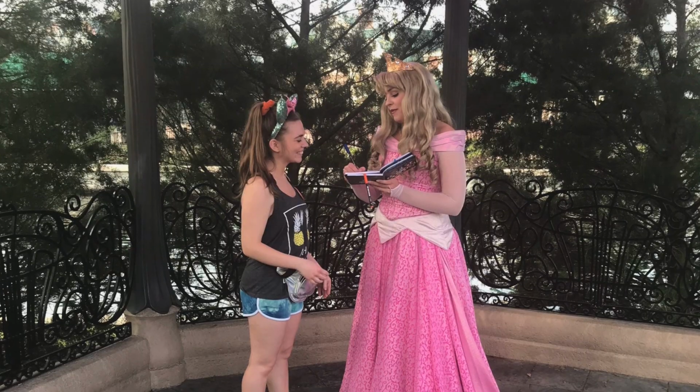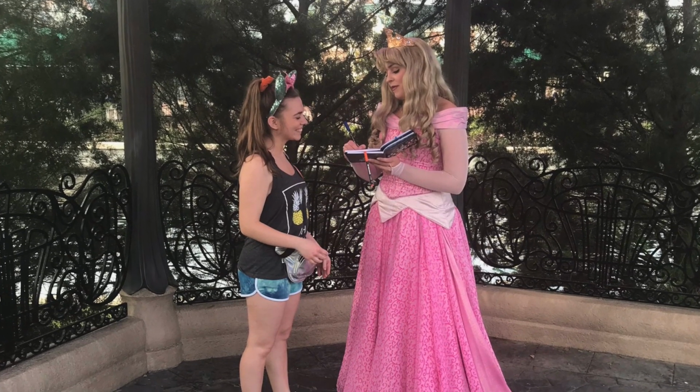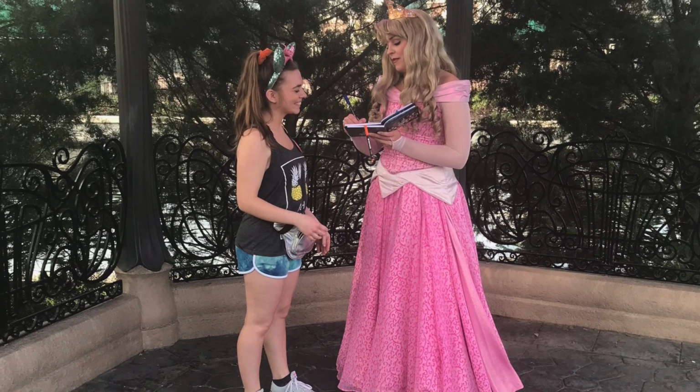And then with that, we got to meet my favorite princess, Princess Aurora, Sleeping Beauty. So she was in France. She has her gazebo there, and I was kind of speechless when I met her. I was taking pictures of Morgan because it was her favorite, so I wanted to get pictures of just her and Aurora at first. And Aurora was talking to her about picking berries and things like that, and Morgan just had the biggest smile on her face, and she was just nodding along. She was speechless. It was really cute.